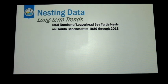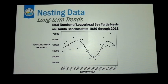So let's look at a little bit longer stretch of time and all of Florida beaches. So we're looking at 1989 through 2018 in this case, and we can see that there is a cyclical path to these nesting numbers. This is still a relatively short period of time, but we think that this is probably indicative of sea turtle nesting in general, that it does go up and down.